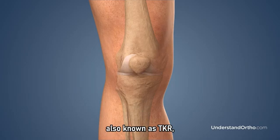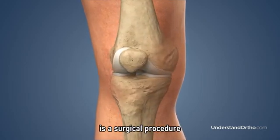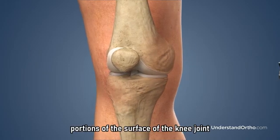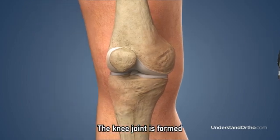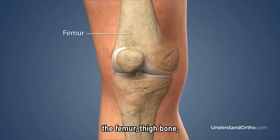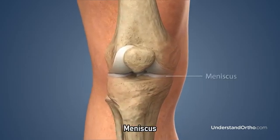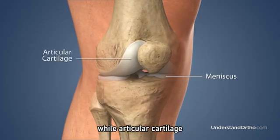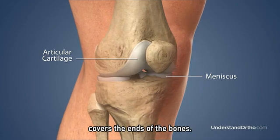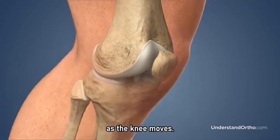in the hospital. Total knee replacement, also known as TKR, total knee arthroplasty or TKA, is a surgical procedure performed to replace damaged portions of the surface of the knee joint with an artificial implant. The knee joint is formed by 3 bones: the femur, thigh bone, the tibia, shin bone, and the patella, kneecap. Menisci are pieces of cartilage found between the femur and the tibia, while articular cartilage covers the ends of the bones. Together, they work to absorb shock and reduce friction as the knee moves.